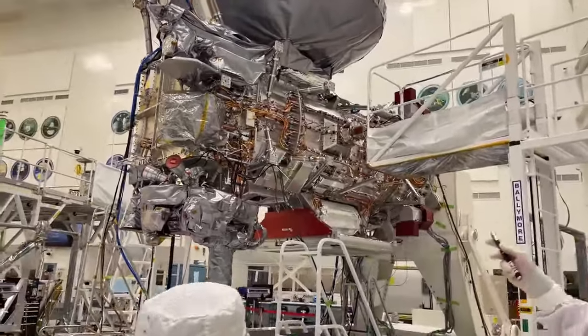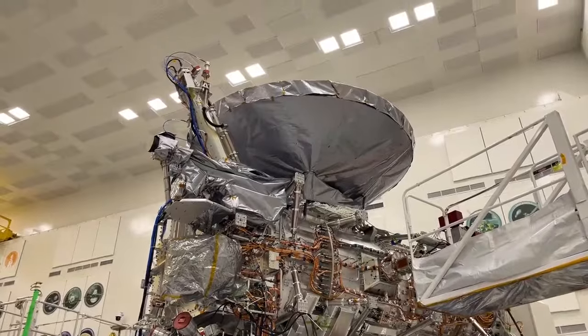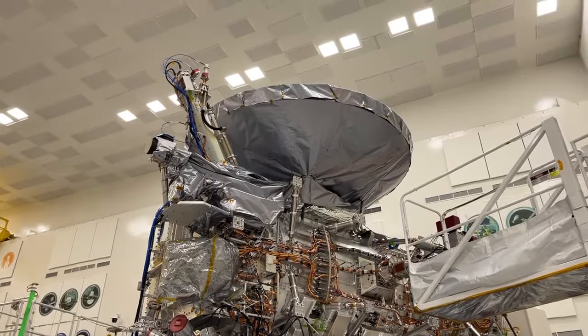Let's go ahead and start at the top here. I didn't mention from the other side, that large 10-foot diameter dish at the top, that's our high gain antenna. That's used to communicate with very large antennas on Earth to send all our science data back from Europa while we're doing the mission.